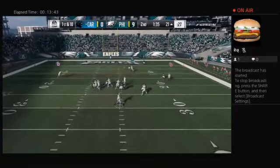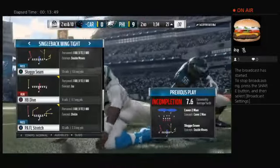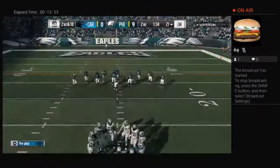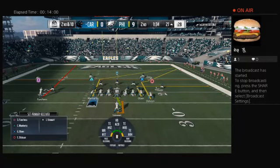On 1st and 10, Newton. And he'll be hit as he releases it, and that'll fall incomplete. Pressure, and that's certainly going to be a key to this game going forward. And that time, they were able to get in there and influence the throw. And remember, quarterbacks got to get rid of it. They don't have the Tucker rule that they can fall back on anymore.